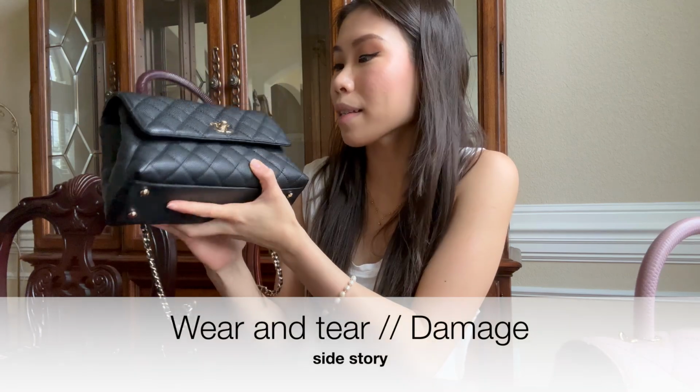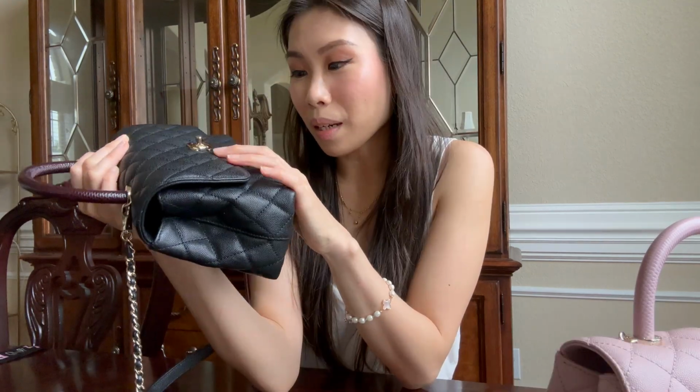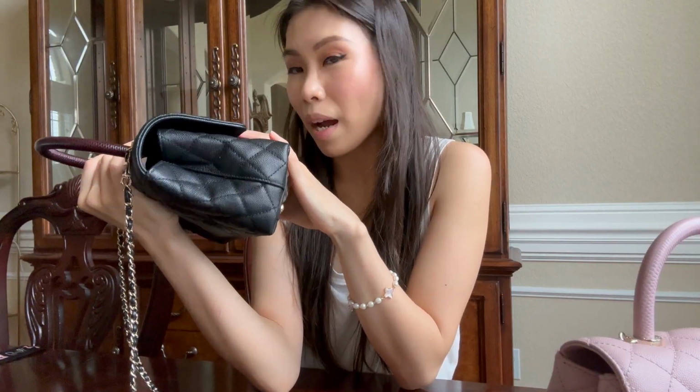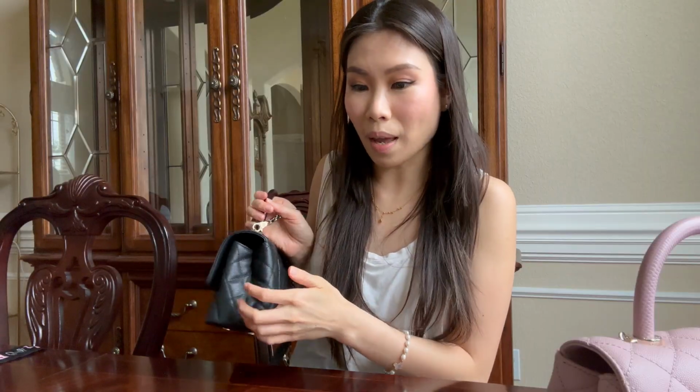Side story, guys. I have gotten damage on the turn lock. Contemplated whether I'm gonna bring it to the store and have them replace it. It's pretty badly scratched, dented and everything. Because I had my bag on my side while I was in the car, and my dad opened the door when he was doing a car wash, and my bag just fell and went straight into the cement, got scratched, and I was like, ah! And that was my second time using the bag, so it almost made me want to cry.